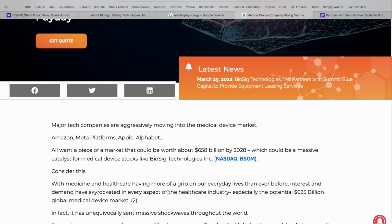So major tech companies are now aggressively moving into the medical device market, as we've talked about on this channel previously. This includes some of the biggest companies in the world. So Amazon, Meta Platforms, Apple, Alphabet, all want a piece of the action. And again, that market overall or combined is estimated by 2028 to be worth nearly $658 billion worldwide.